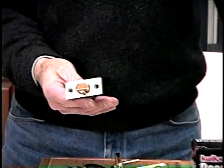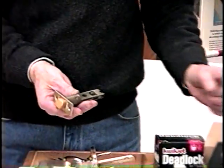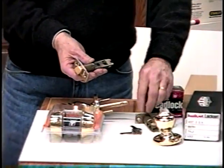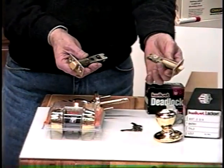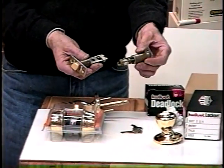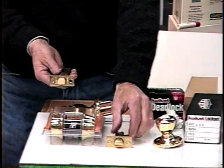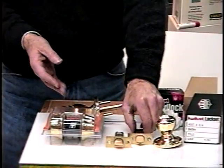If you were to buy this lock set, this is called a 2 3/4 inch back set. Well, here's almost the same thing. It's a bolt, but it's what they call a 2 3/8 back set. And this is now where we're going to lead into steel doors, entrance systems. What door do you have now?